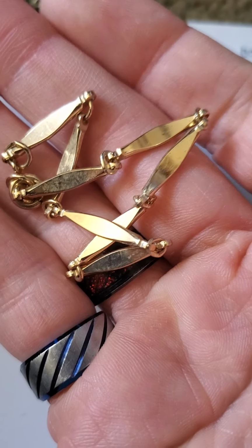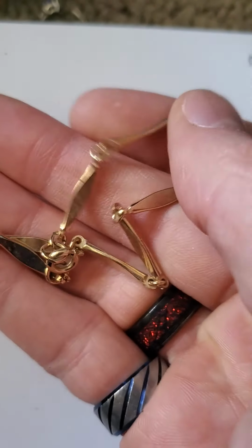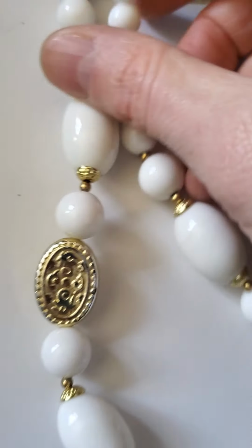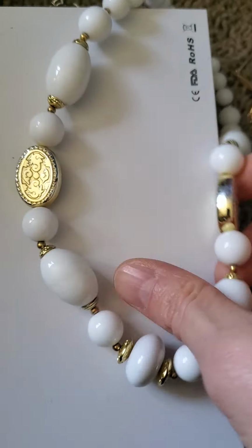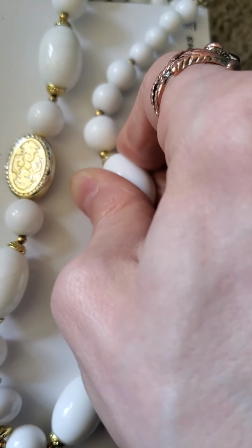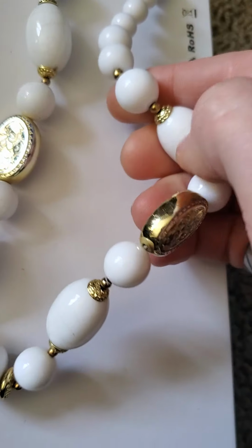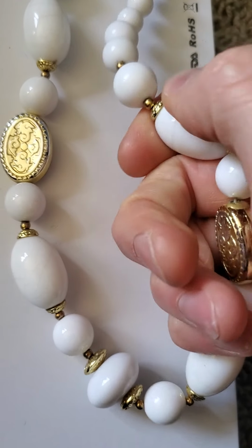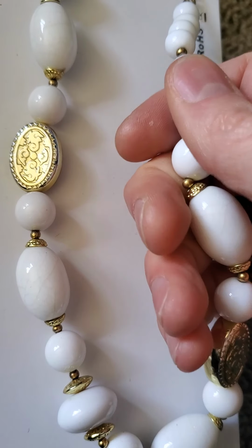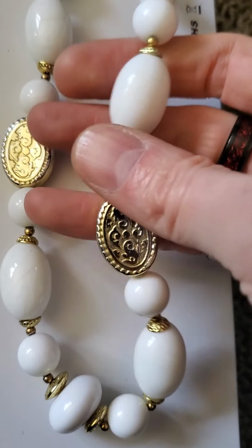Then there's this little bracelet here as well in a gold tone, probably that $10 mark on that. And then there's this necklace here in fairly decent shape as well. The beads are plastic. They're meant to look like gold, or like stones, but they're not actually stones. Probably be looking at $10 mark on that one.